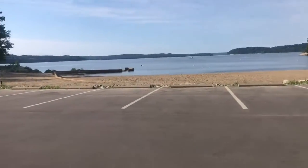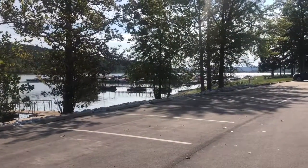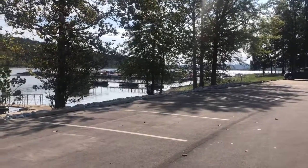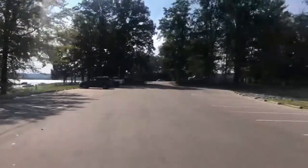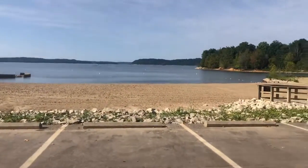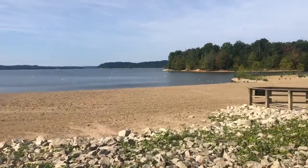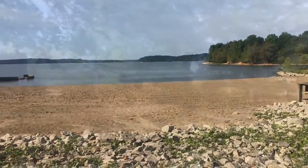Got a beach here. All the other boat docks down here you can fish off of November 1st to May 1st. I come down here in the winter a lot and camp. Okay, get back with you a little bit.